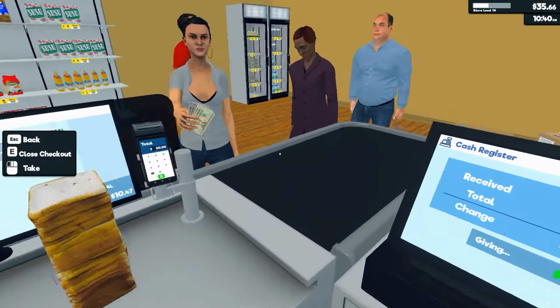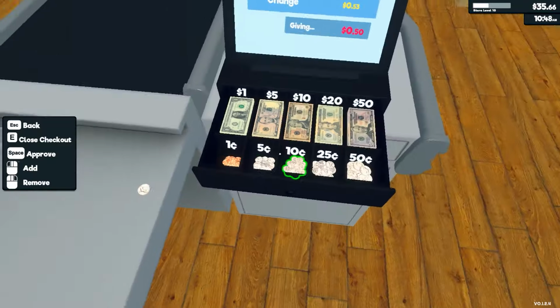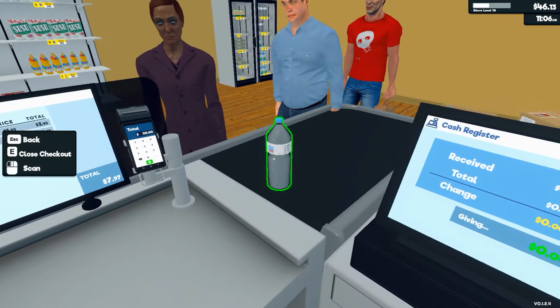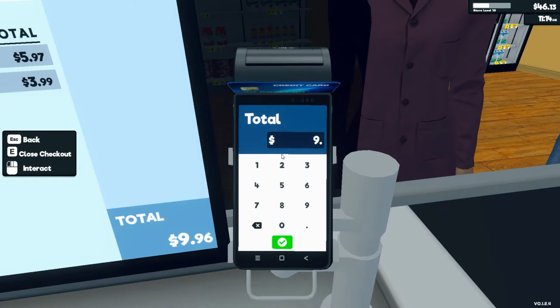Some bread for you and some of our new cake. Oh God, what are we doing? Change? Okay, weird 50 cent piece that nobody has even seen in many, many years. There you go. Okay, you have the ingredients for making pasta. You bought a lot of water, apparently your tap doesn't work at home, and you bought some pasta.